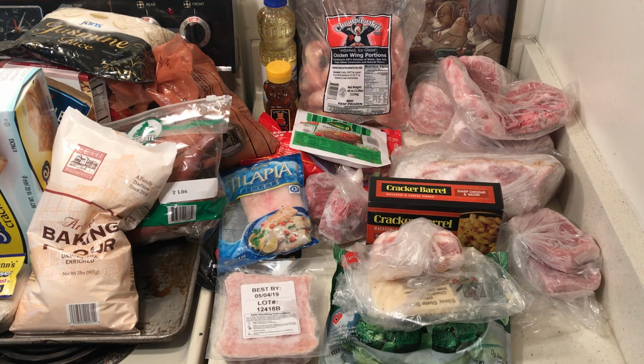So what I can do if I have a stockpile is whenever I choose, I can just stop all spending. Okay, it's the 19th of the month, and I don't want to spend any money for the rest of the month, so that's where my stockpile comes in.